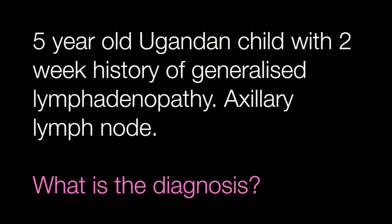The final case is an axillary lymph node from a 5-year-old Ugandan child with a 2-week history of generalised lymphadenopathy. What is the diagnosis?